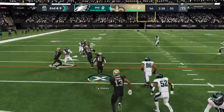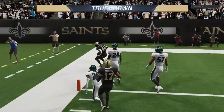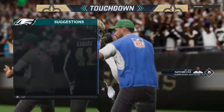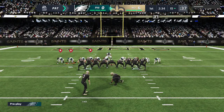On the counter, here's Kamara. The 20. And he'll take it into the end zone for the Saints touchdown. Alvin Kamara. 50 yards, and the Saints have taken the early lead.